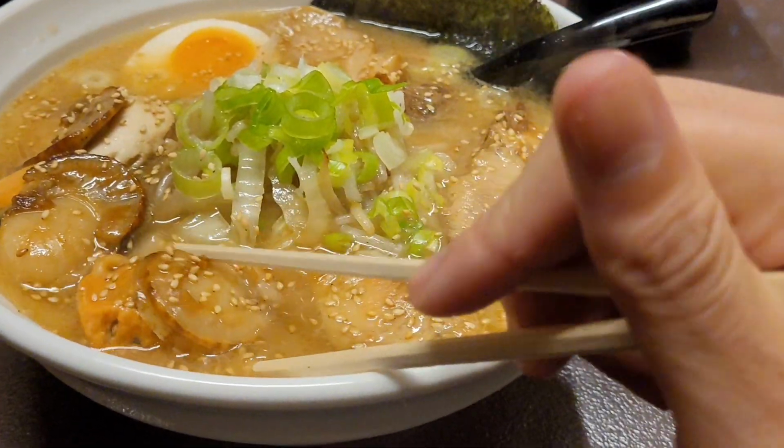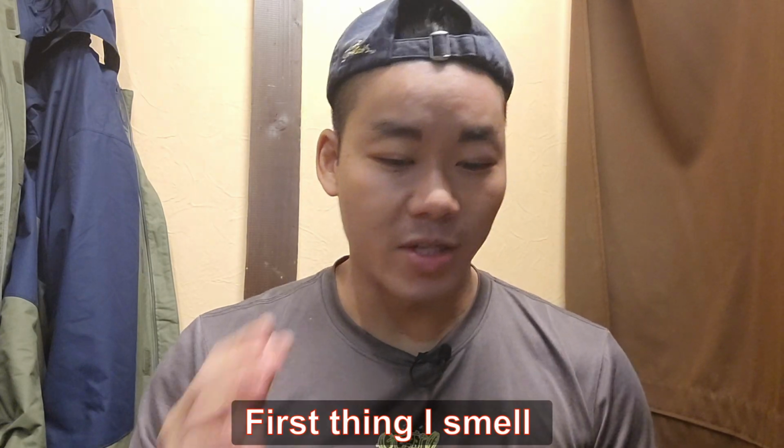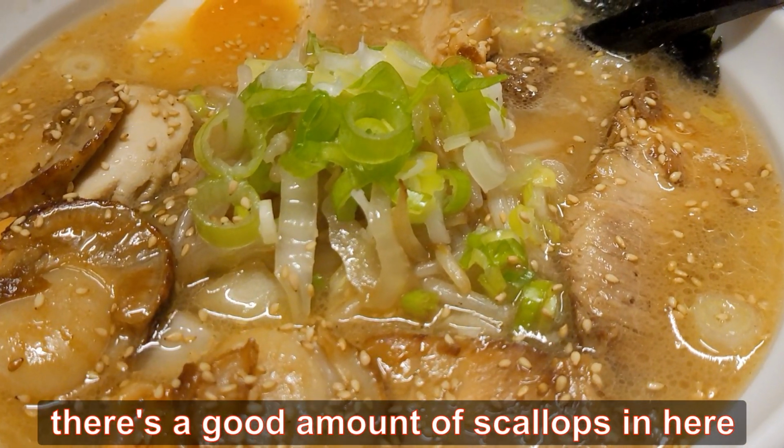The ramen just came out. I'm excited for a seafood broth with scallops. As you can see, big pieces of scallops floating around. Ooh, okay, alright. First thing I smell, green onions. I smell the broth. There's a good amount of scallops in here.